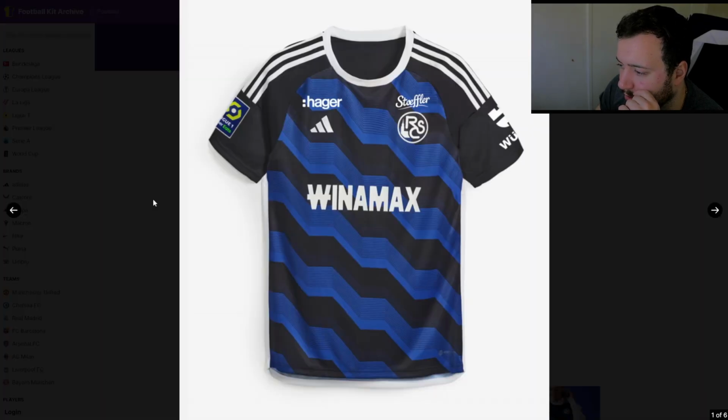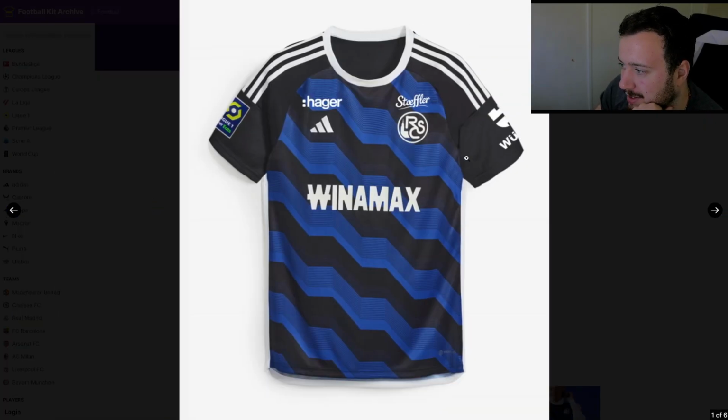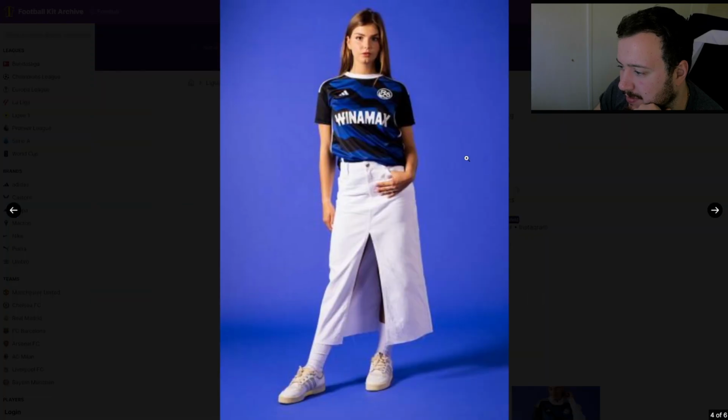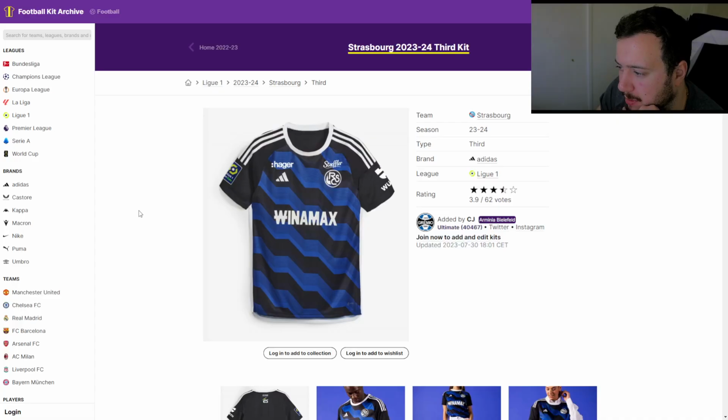Take a look at the third. Man, I hate Adidas now. This looks like they're trying to copy Nike's little circular front thing there, honestly, but this one at least kind of looks cool with the colors. I'm gonna give that a B minus.